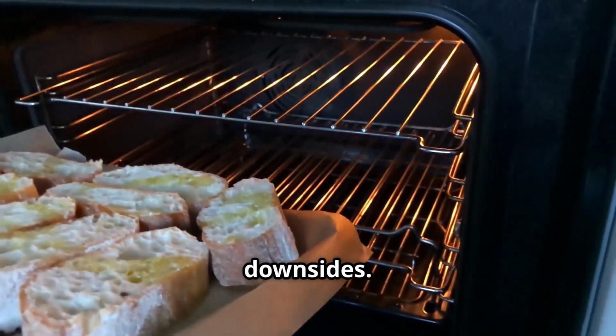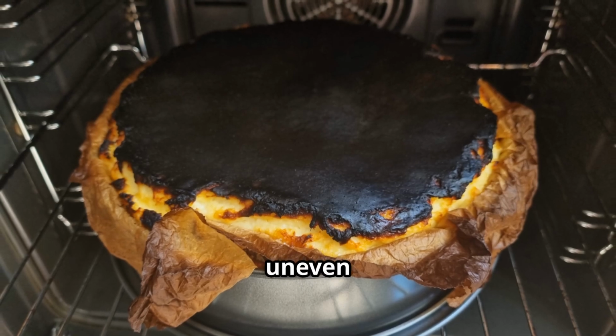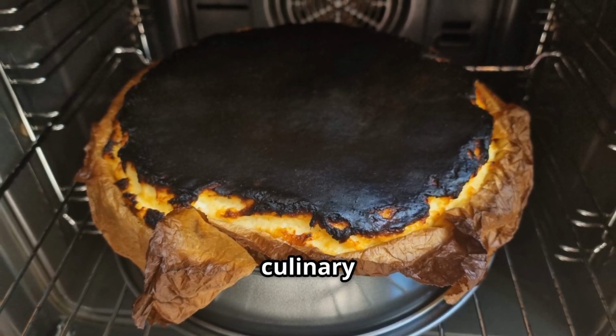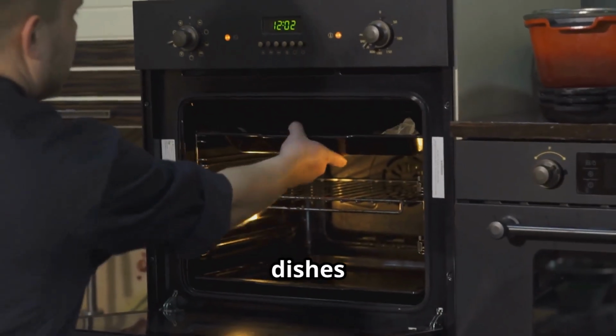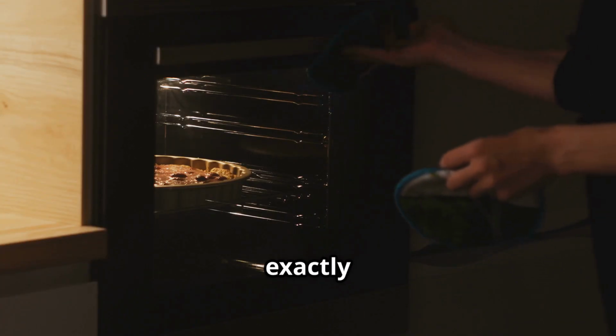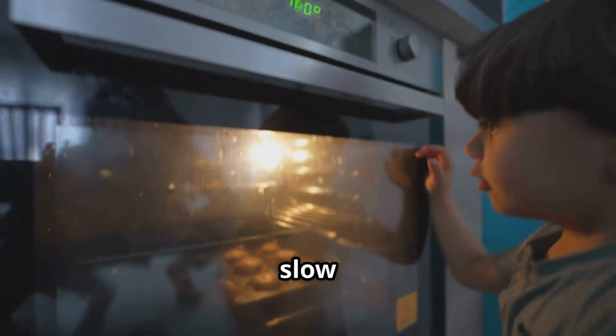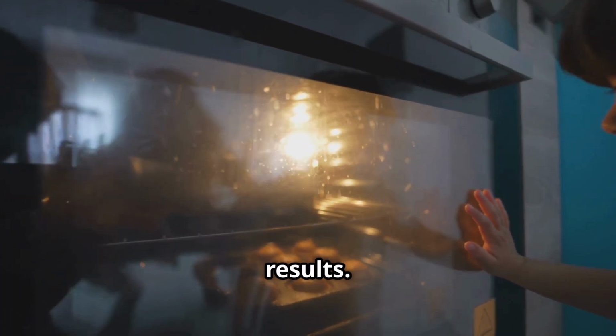Now for the downsides. Remember those hot spots? Yeah, they're a real pain, leading to uneven cooking and occasionally, culinary heartbreak. You might find yourself rotating pans or strategically placing dishes to avoid overbrowning. And speaking of time, conventional ovens aren't exactly known for their speed. That slow and steady approach can be a drag when you're short on time or craving crispy results.